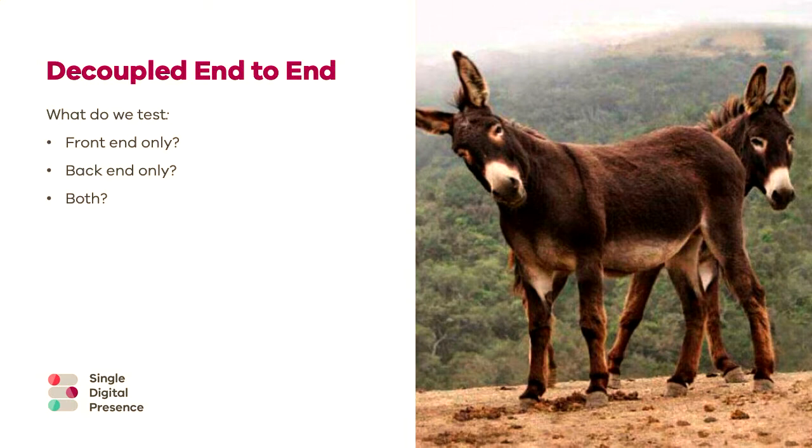So the other thing we needed to decide, because it's a decoupled site, is where to actually write our tests. Do we test the front end and mock out the back end response? Or do we run the front end tests on the back end, or do both?